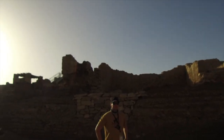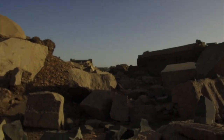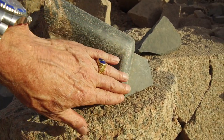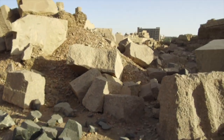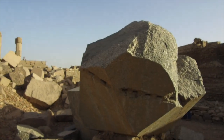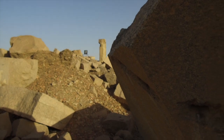And then its mate piece of a darker blackish granite is over here. Here's some pieces of it. This one was actually almost completely finished. You see the high polish. And there, and more bits of it. And here you can see where during dynastic or Roman times they were attempting to recycle parts of it.